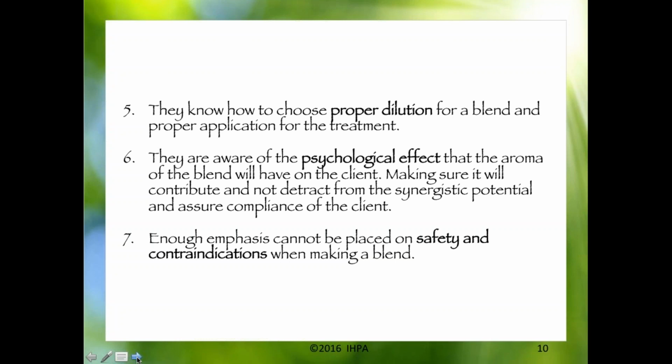So we know how to blend to match the appropriate therapeutic action, but we also know how to blend so that the aromas are pleasant to the person that we're blending for. And that's very important, because no matter how effective an essential oil blend may be, if the aroma is not pleasing, the person simply won't use it. So it's important to have the chemistry, the therapeutics, and the aromatics all in line so that your client or the person that you're blending for is compliant with the application.